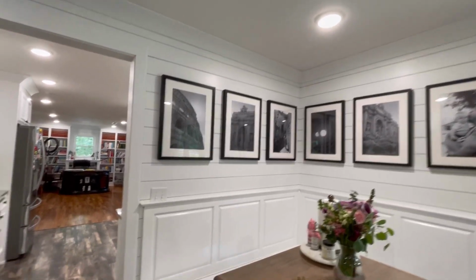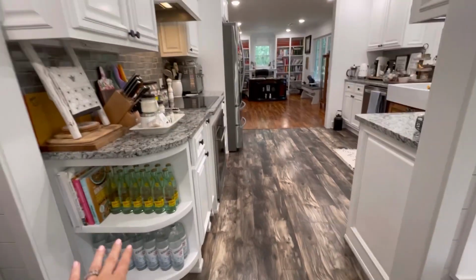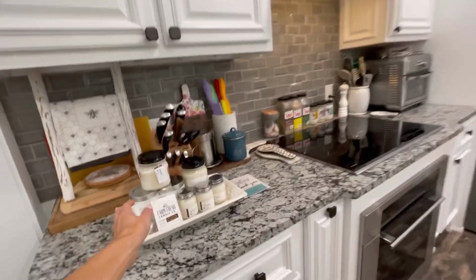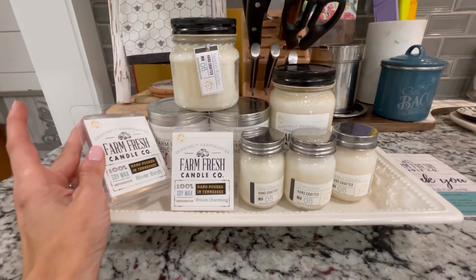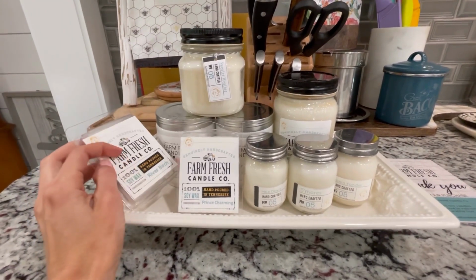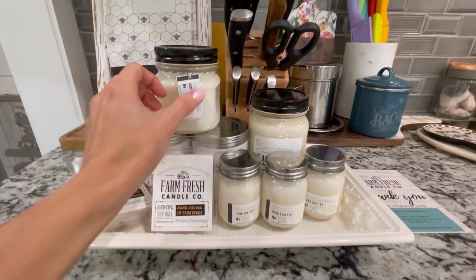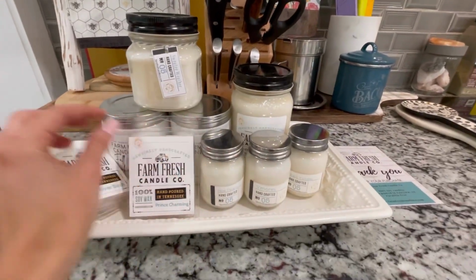All right, and then from here we go into the kitchen. These little shelves we usually put our extra water on. I wanted to show you all the different scents that she has. So many good smells. I love River Birch. That's one of my favorites too. Prince Charming is good. Listen, they're all really good. All right. Sweater Weather. They're so cute and pretty.